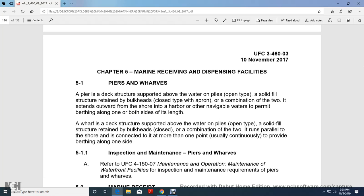Piers and wharves. A pier is a deck structure supported over the water, with piles of the open type, with a solid fill structure with retained bulkheads, closed type, or a combination of the two, extending outward from the shore into the harbor or other navigable water, permitting berthing on both sides. A wharf deck structure is supported above the water by piles of the open type, or solid fill structure retained with a bulkhead, closed type, or a combination of the two. It runs parallel to the shore, with connectivity at more than one point, but is usually continuous to provide berthing along one side.